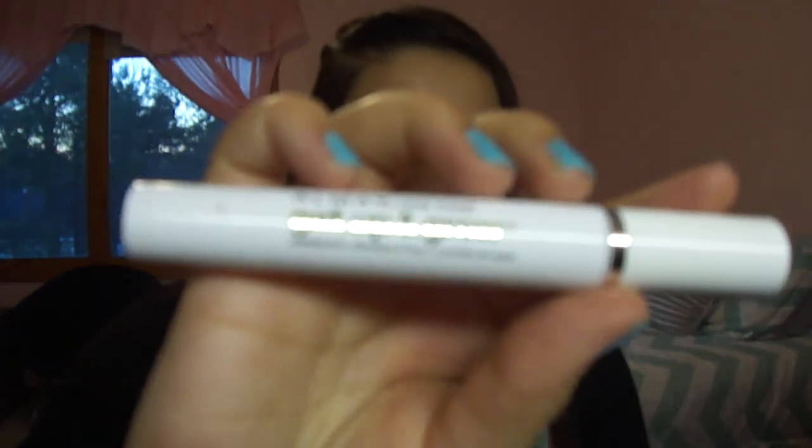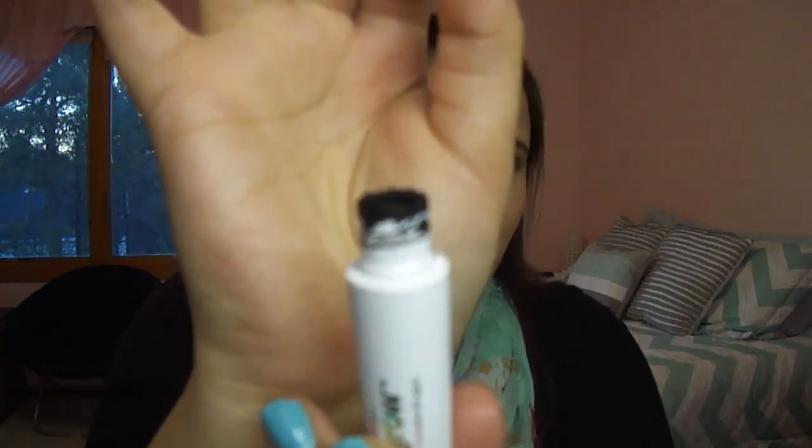And then my Almay Get Up and Grow waterproof, which doesn't end up really being waterproof in my opinion. This is just so dried up and gross. You can even see on the top there, clumps of crustiness coming out of it now. It's old, so I'm just going to get rid of that.